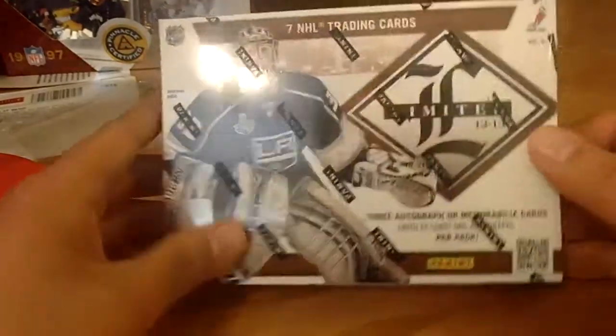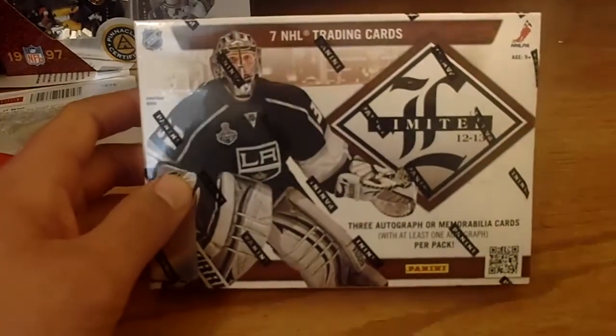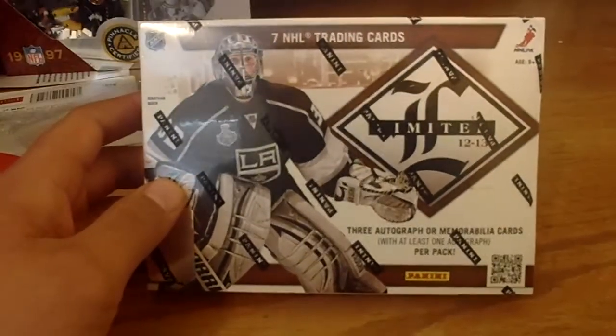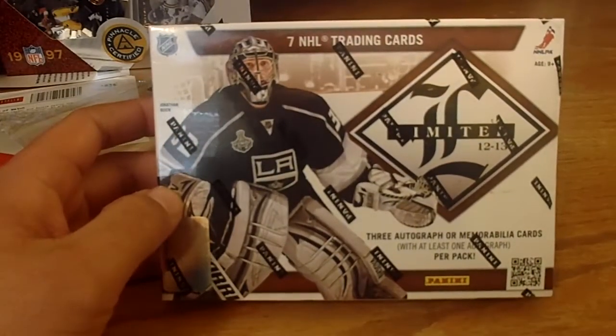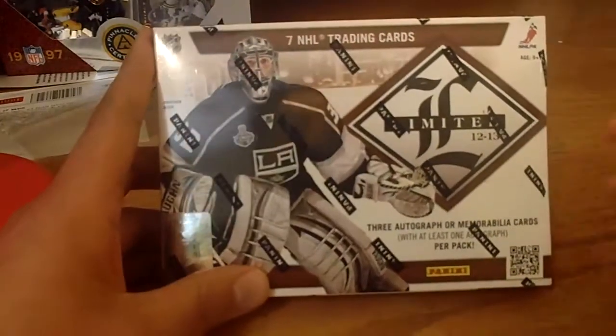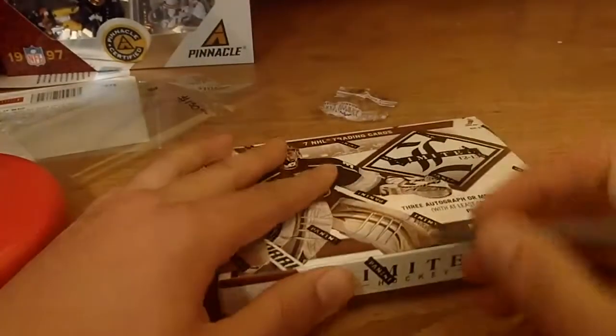How's it going, YouTube? Got this from a blowout promo. It's for the All-Star game for the basketball. First hockey product I've actually opened since 1994. Don't ask me how I remember that far back, but I do. Three autographs.